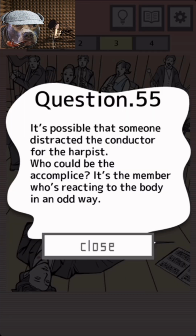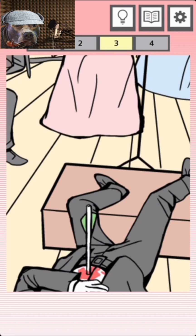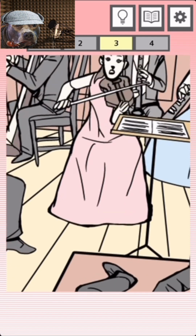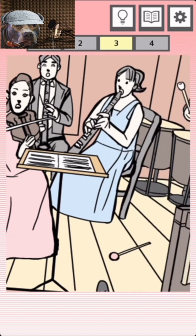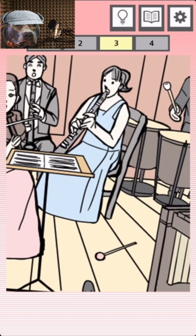Good question. It's possible that someone distracted the conductor for the harpist. Who could be the accomplice? It's the member who's reacting to the body in an odd way. Alright, let's look at the different members' body language or facial reactions. Oh, they all look traumatized.